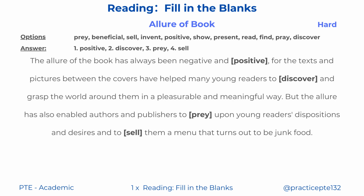The first blank should be filled with positive because it contrasts with the negative allure of books. The second blank should be filled with discover because it describes how young readers learn about the world through books.